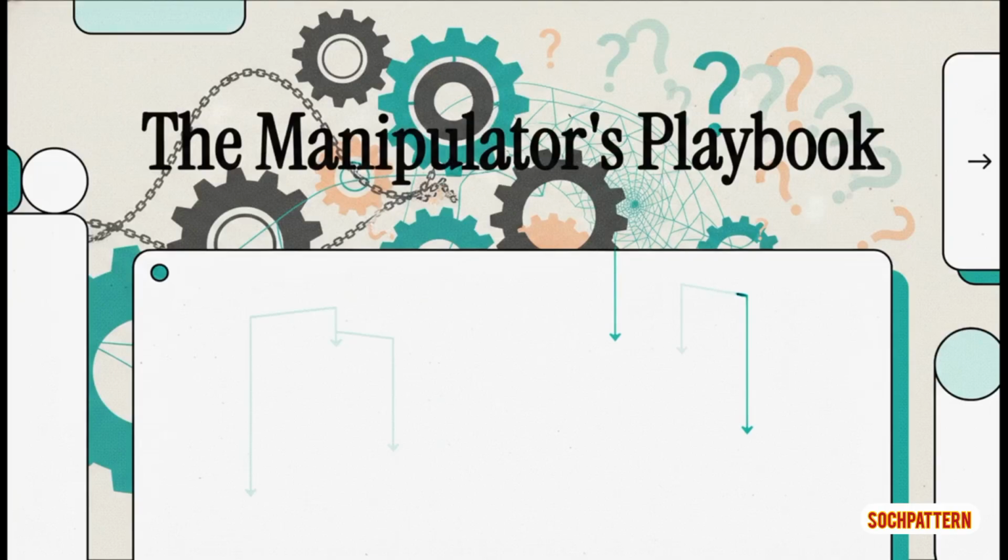Manipulation. It's a word we hear a lot, right? And it can feel like this super complex, invisible force. But what if I told you it wasn't? What if there's actually a playbook, a set of core strategies that manipulators pretty much always fall back on? Well, today we're going to pull back the curtain and take a look at that exact playbook.